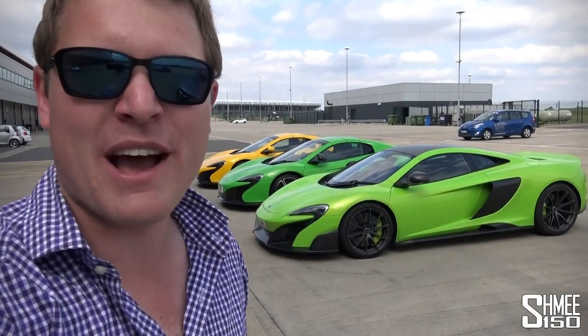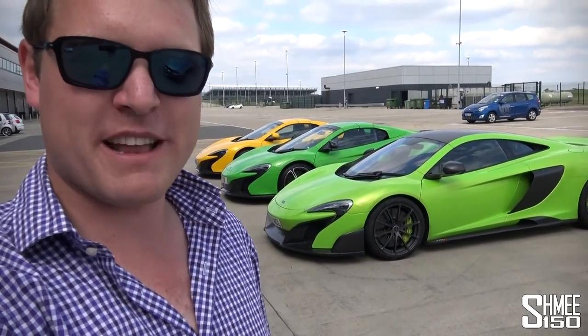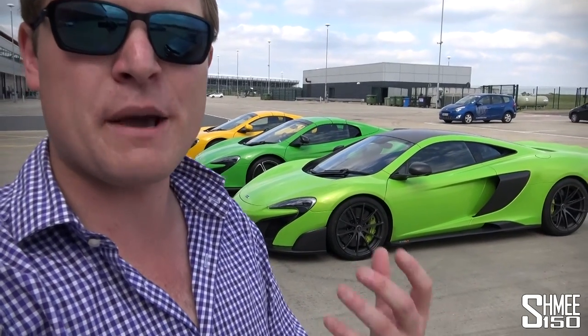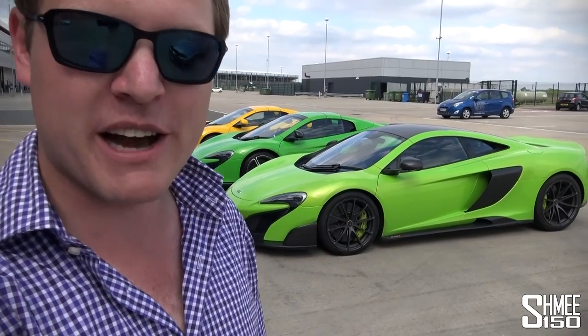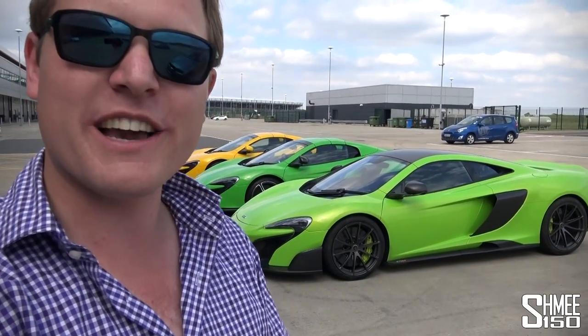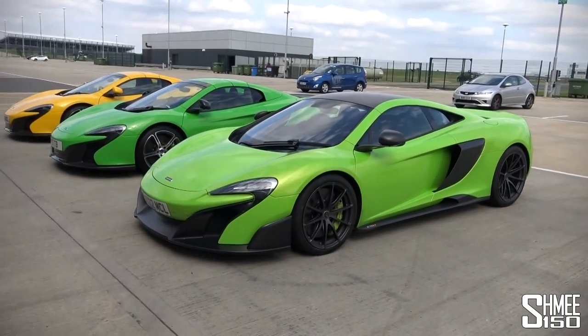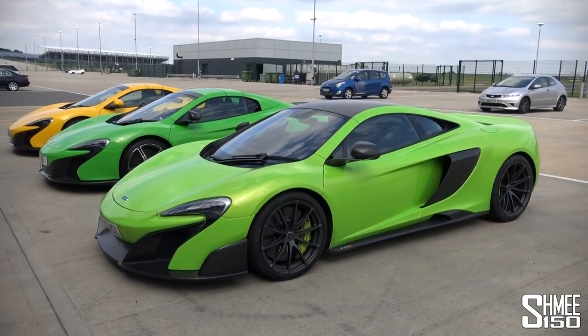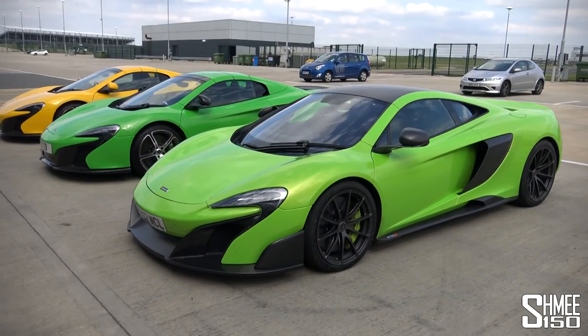After taking the LT around the track earlier, it's now my turn to take it out onto the road. And I think this is one of the bits I'm most looking forward to because I can realistically compare it in more detail to the 650S, the car I've done quite a few miles in out on normal roads and nice twisty road environments. So I'm going to be driving in the green car again here, which I'm very, very much looking forward to, sat next to my 650S alongside it. So let's jump in and take it out.